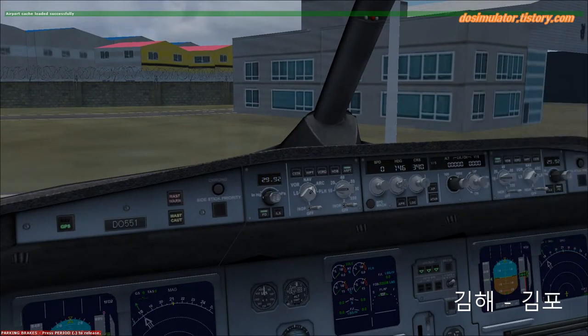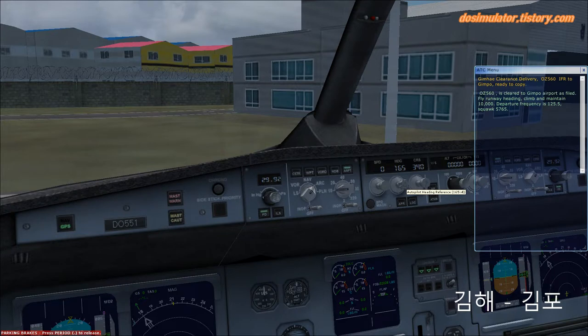Gimhae delivery, Oscar Zulu 560, IFR to Gimpo, ready to copy. Oscar Zulu 560 is cleared to Gimpo Airport as filed. Fly runway heading, climb and maintain 10,000. Departure frequency is 125.5, squawk 5765.